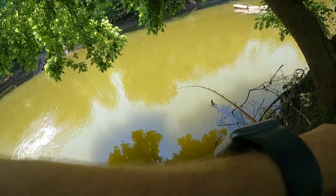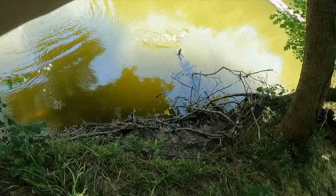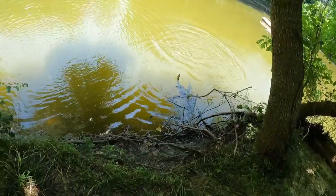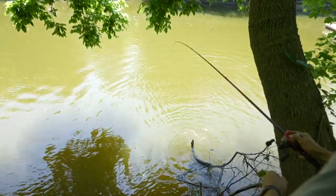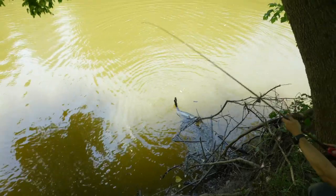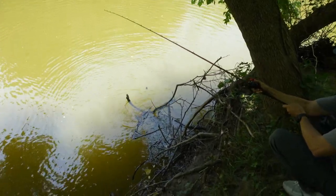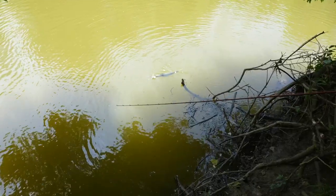Oh, yep, we got one. Yep, we got him. I'm all tangled up in this tree though. There he goes. Dang, he got stuck in this tree last second. Let him swim out, I'm gonna let him swim out. Swim this way, buddy. Yeah, he came out at last second and got it.